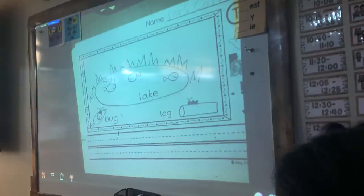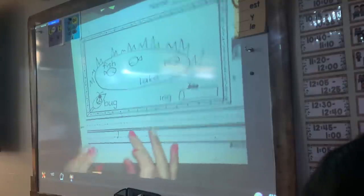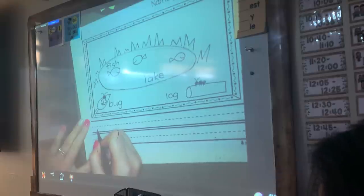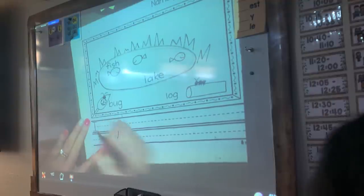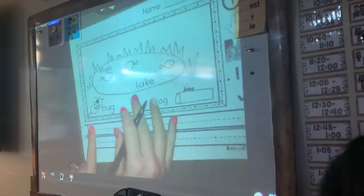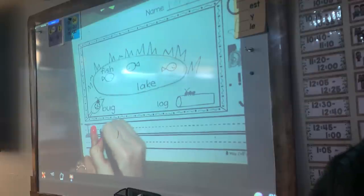All right, we're going to write about our picture. Who can come up with a sentence for us to write about our picture? I can see the bug. Start right here, capital letter, always first. Get your pencils ready. Kindergarten, I need you to pay attention. Say I. Ready? Tall line down, cross, cross. Finger spaces between words. I can, say can. Can is a sight word. See.